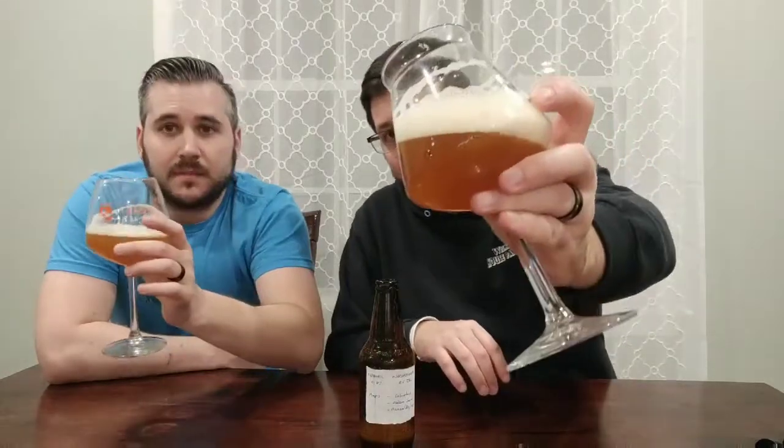Let me see if I can pull up a little Nelson Sauvin. I just want to mention the color real quick. It's probably the same color as Gary's, pretty similar to everything we've had to this point. Yeah. The burnt orange, but it is dank looking. I'll say that. This is the one beer out of the experiment that's very cloudy. It's not filtered, which, coming from two New England IPA people living in the New England area, is right down our alley. Absolutely. Lacing's good. Yeah, head's good.